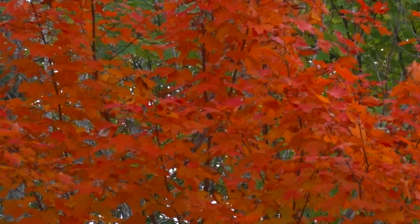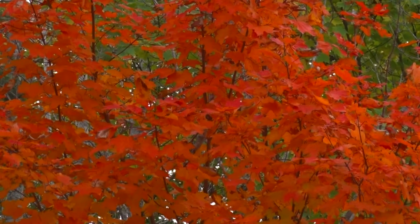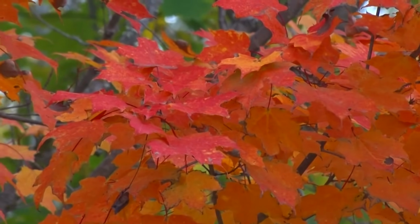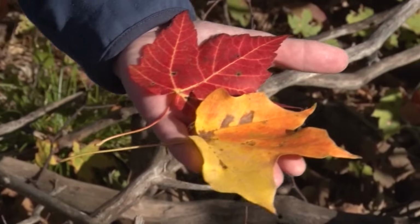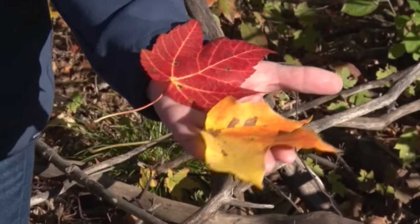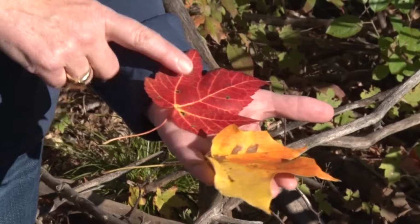Anybody who's observed fall color knows that some trees turn brilliant red, some never turn red. Some have years where they're better red than others. Some have years where the leaves just really don't do too much at all. These are two different tree species, this is sugar maple and red maple. Red maples genetically have a lot of anthocyanin production. That's what makes the red. So there's a third pigment involved.